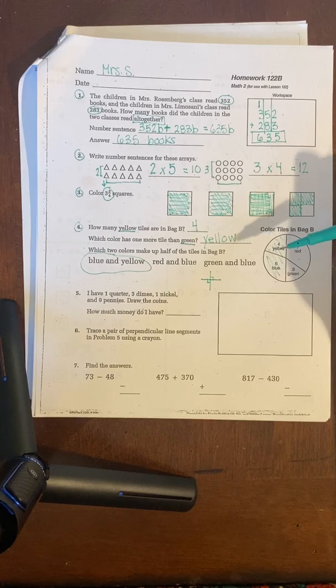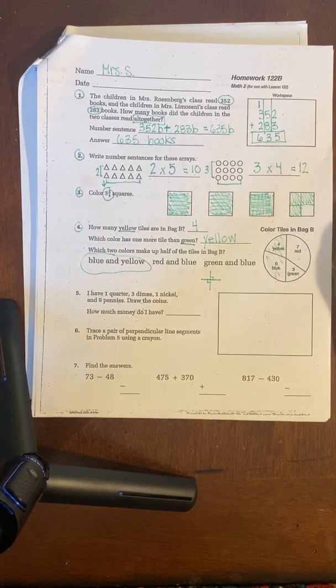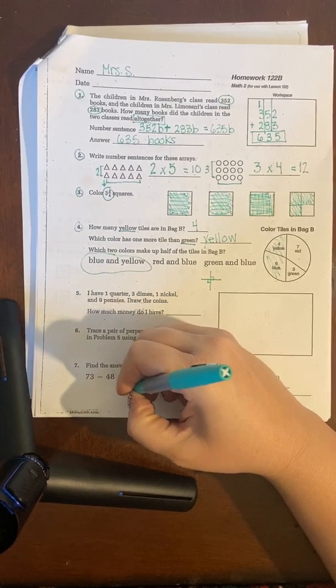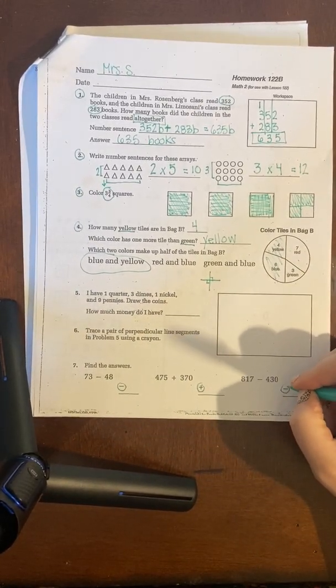Go ahead and do that by yourself. Look at this rectangle here. Where are some perpendicular lines? Last, do number 7 by yourself. Go ahead and subtract. Make sure you check your signs. Add and subtract.